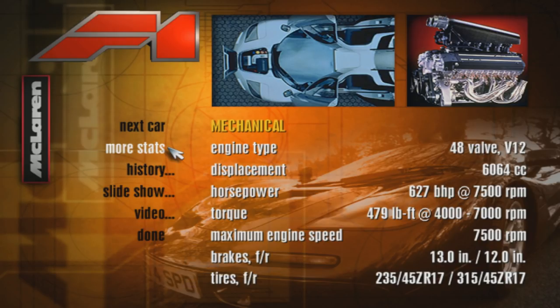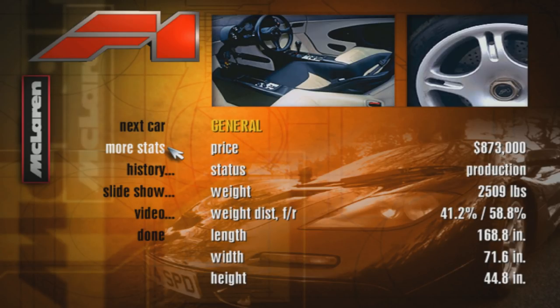Carrying a staggering 540,000 pound sticker price, the McLaren F1 is the most expensive production road car in the world. But for drivers that demand ultimate performance and can afford the price, few cars can match either its speed or acceleration.